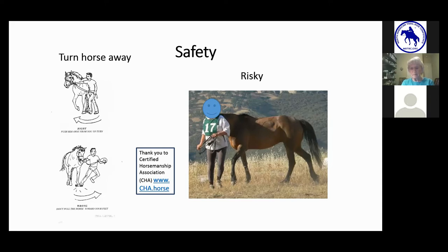Patsy, we have one question about circles. This is from Chrissy Knight. What is considered a gaited horse? What is considered with gaited horses when they have extra gears and may change from gait to trot to pace?